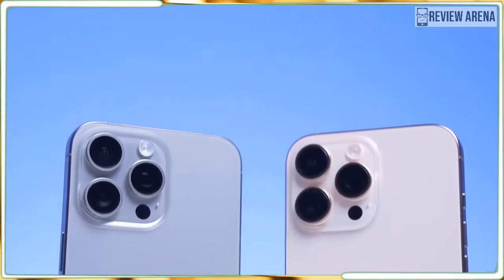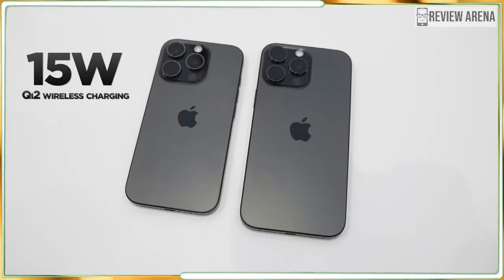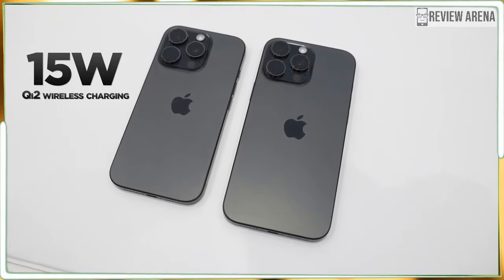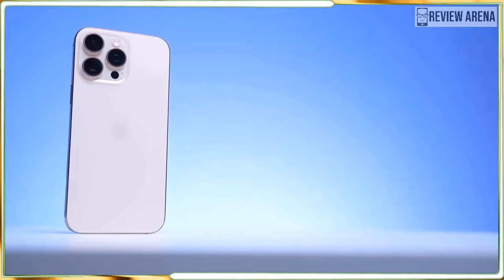One thing not a lot of people know is that with a standard USB-C cable, you can charge your AirPods or Apple Watch off the iPhone.